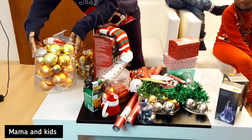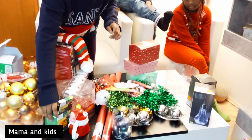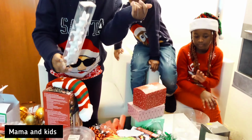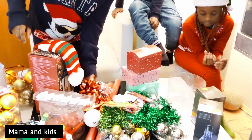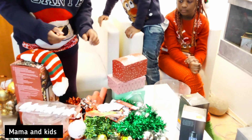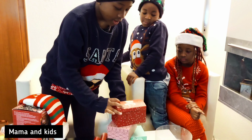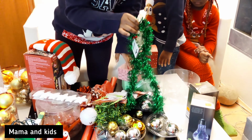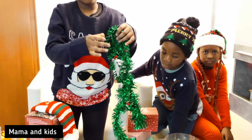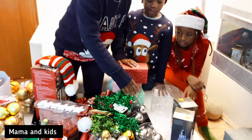Here we got some Christmas balls. Here we got some Christmas lights. Some stars to hang up. Then we have this accessory. I think this is for the gifts that we have here. There's nothing inside it, really. Then we have this. I don't really know what it's called, but we're going to put it around the Christmas tree. Then we have some more Christmas balls.